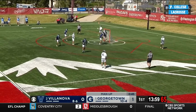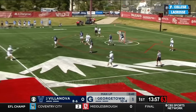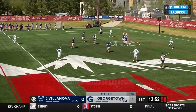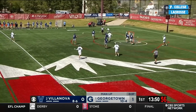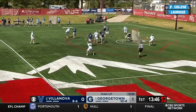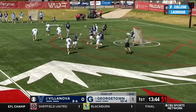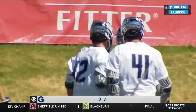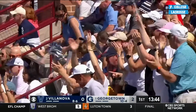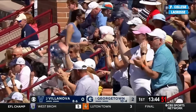Hoya's second possession. Keep an eye on 88 and white Dudemain. He burst into the scene for Georgetown, now part of this man advantage. Shot, score, top shelf, Aiden Carroll. What a beginning for the Hoyas. It's 2-0 thanks to number 12.